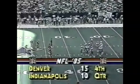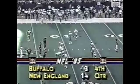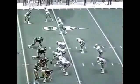In the 4th quarter, Indianapolis closing a little on Denver, and New England leading Buffalo in the 4th period 14-3. 3rd down and 8. Big play for the Steeler defense.